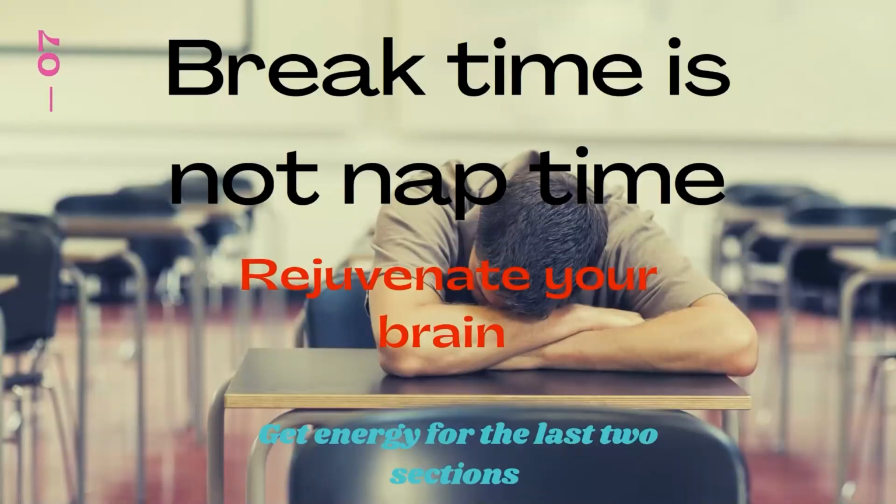Tip number 7, break time is not nap time. Rejuvenate your brain during the break. You can get up, you can walk out, you can go to the restroom, you can have a small snack that you bring with you. You can also have a bottled water. You can't obviously drink that during the test, but you should have something that rejuvenates you. Don't lay your head down. When you lay your head down, that brings on negativity, and a lot of students don't really recover from that.